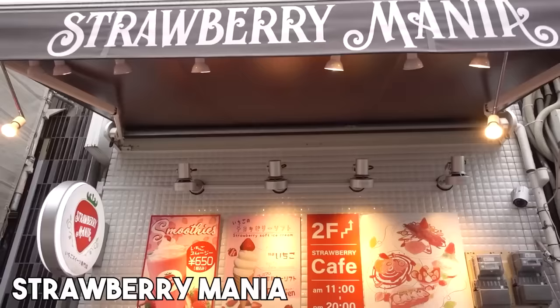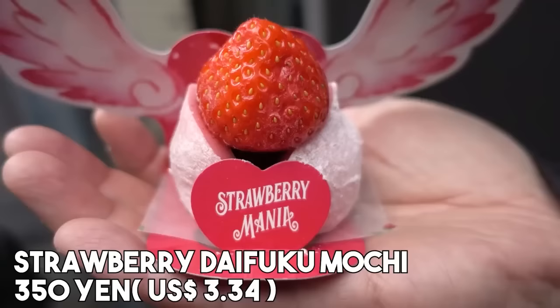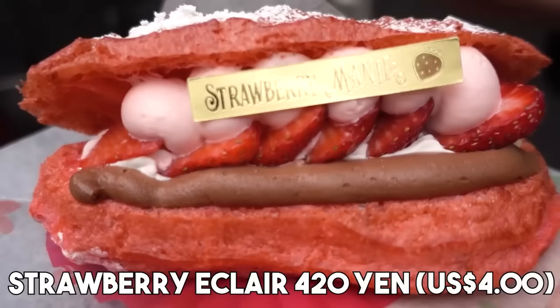More sweet stuff for you guys. We're at this place called Strawberry Mania, and this place sells everything with strawberry in them, including this strawberry daifuku and this strawberry eclair. Look at that. This is so Instagrammable. Oh yeah. Right? Look at that. It's crazy. Yeah, it's a pretty popular shop. There's so many people behind us right now.